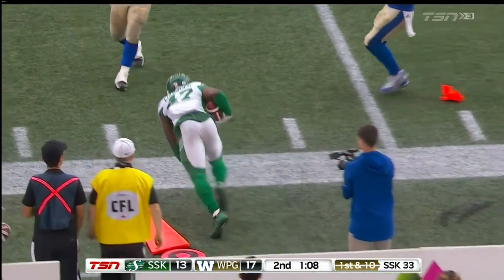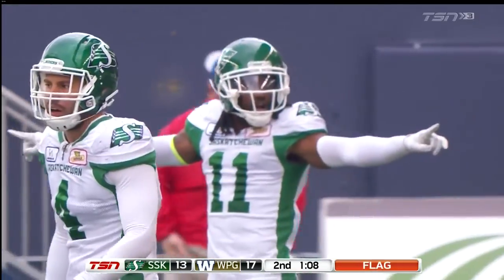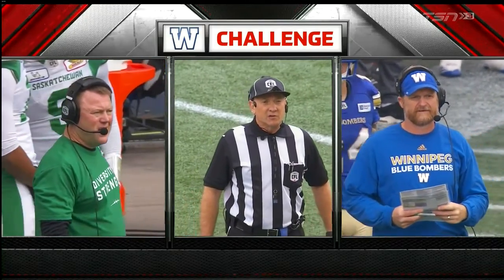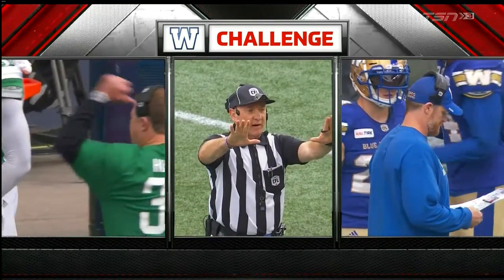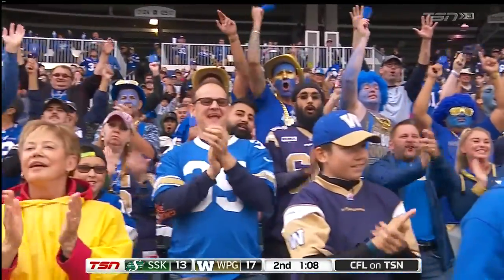And it's Aguavin who was there. Ed Gainey knocked that to Aguavin as well. And the crowd will let you know after review, the ruling on the field is overturned. We have pass interference, Saskatchewan, number 11. The ball will be placed at the 7-yard line.